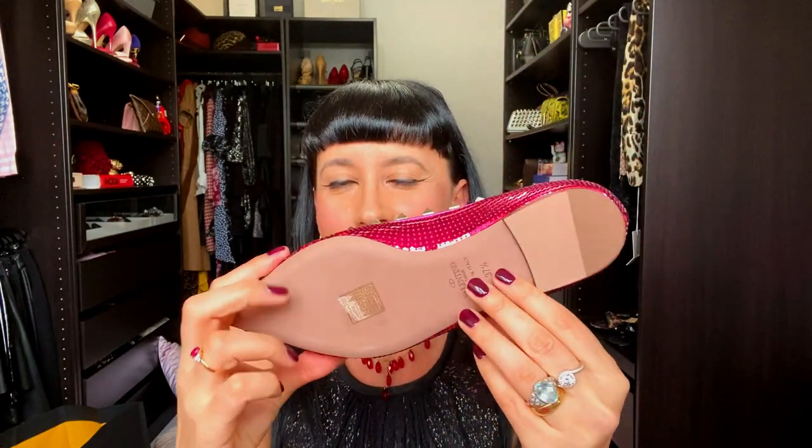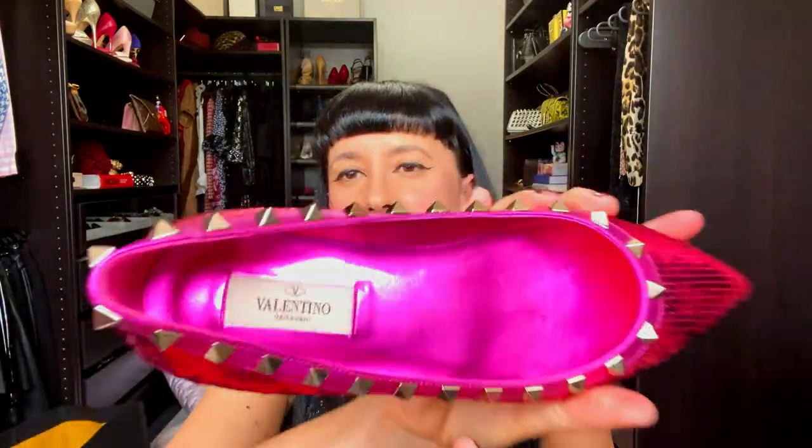They are so pretty. These are Valentino flats and they are all sequined, and they are this gorgeous hot pink color, and then they have the spikes, which are classic from Valentino. It's very recognizable, these spikes here, and I think they are stunning. And this is the back, and you can see the brand just over there, Valentino, and they are amazing. I think this is a size 4, 4.5. I usually wear 5, but on these ones I didn't need the 5, they were okay.